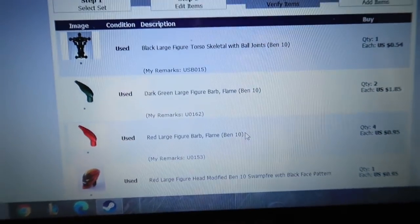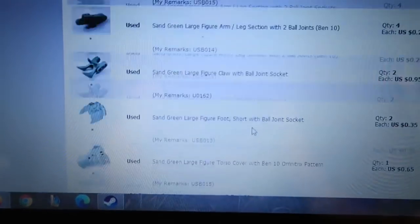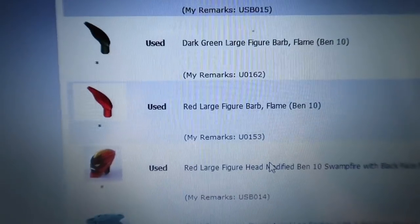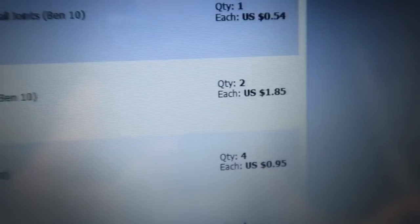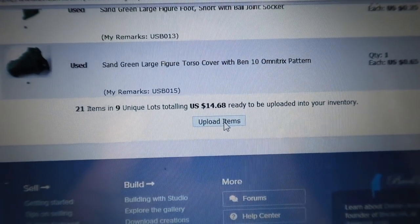All right, I just parted out that sand green figure, that torso, the Ben 10 guy, I don't know his name, that I just got. It was just missing a couple of these barb things, and they're expensive. The color must only come in this. Very nice to start out this $80 haul.